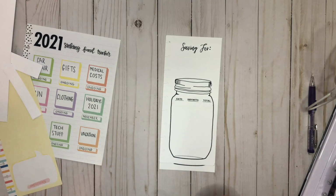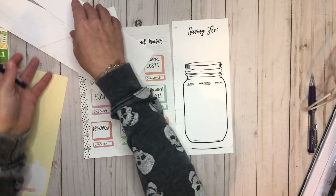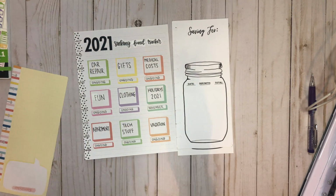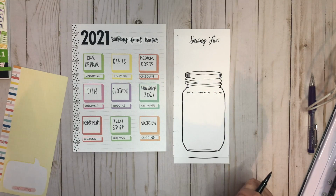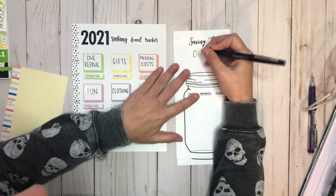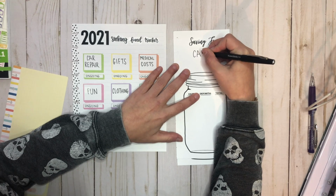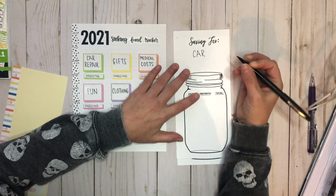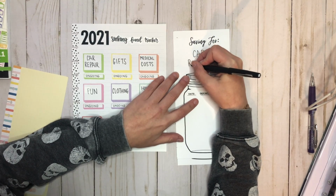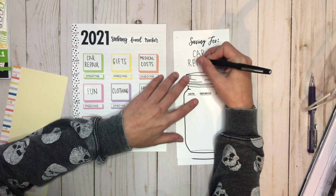Okay, let's figure out what I can use this for. I'll try to keep my desk a little bit clutter-free as I do this. All right, so this one, we can do car repair, and there's a couple of different things. You can write on it like I am, or you could use alphabet stickers. You could use markers, highlighters, whatever you'd like, if you want to color code them.